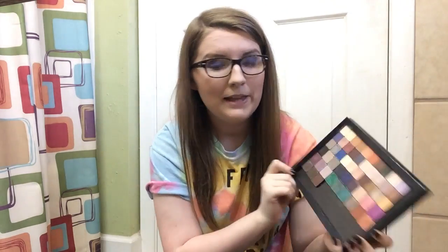This palette's amazing. I love it. The shadows are way better than I thought that they would be. For some reason in my brain, I was like, Too Faced shadows aren't that good. And I had never tried them. Like, who are you? What are you talking about? But this is amazing. And of course you would know that I would have to end this off with another Lorac palette because hi, that's my life.